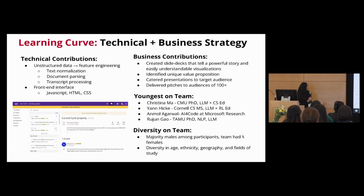I think that my diverse education at Penn, spanning both pretty technical classes as well as classes in entrepreneurship and venture capital, allowed me to contribute to my team from both a technical standpoint and a business standpoint. On the technical side, our data was pretty unstructured, including text, audio, and video, so I performed feature engineering using techniques like text normalization, document parsing, and transcript processing. I also built out our front-end interface using JavaScript, HTML, and CSS.